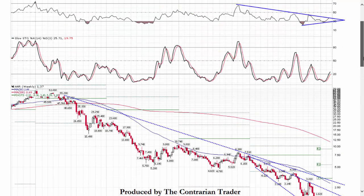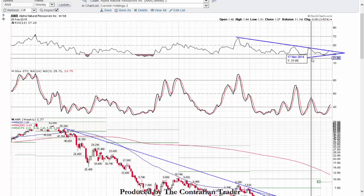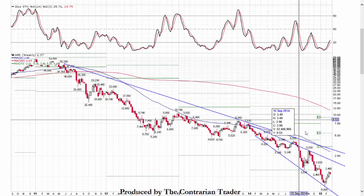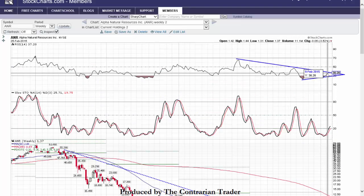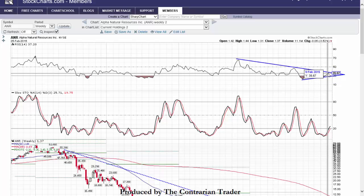Now, oscillators. RSI, which is a forward-looking oscillator, indicator, whatever you want to call it, is making higher lows, which is bullish, meaning while the price went lower, the RSI didn't confirm that price moved lower. It didn't make a new low. It put in a higher low, which is bullish. Now what we need to see is a breakout.